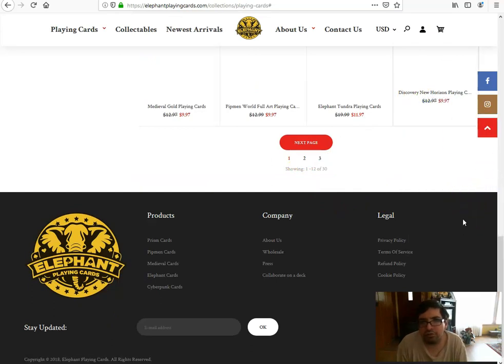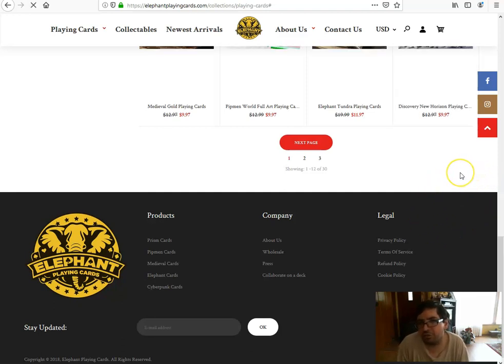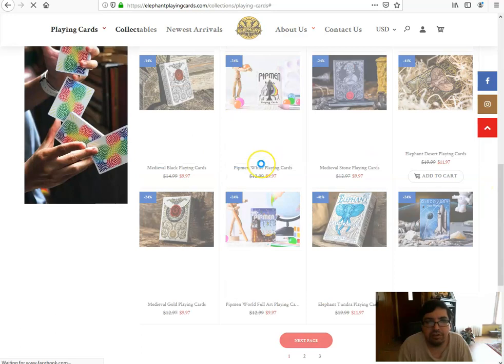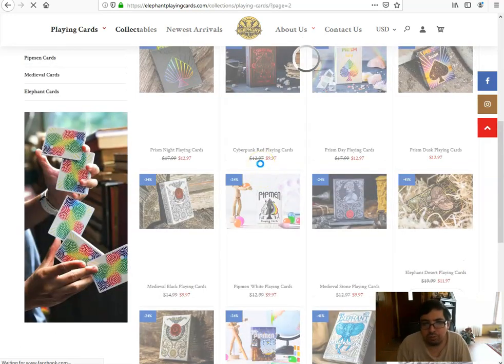And it is these new Discovery playing cards, which they currently have on sale. They listed as $12.97, on sale for $9.97. Kind of misleading because they were never $12.97, and it's just a price you threw out there and decided, oh, we'll just say, hey, it's worth this much, but we're going to have it listed for this much. Save money. It's misleading. Like most sales in stores are misleading as well.